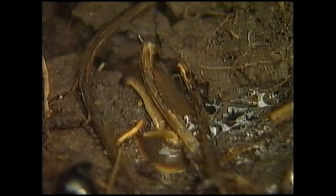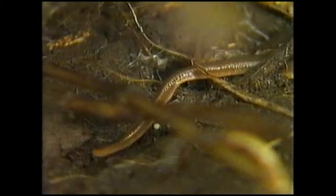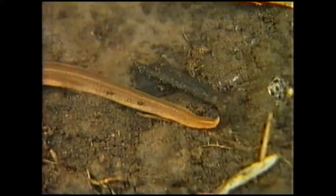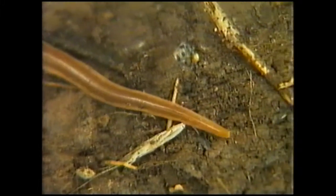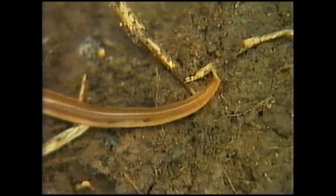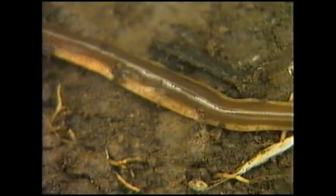They're covered in slime and you often see them lying on the soil surface in a tight coil and glistening with all the slime that's on them. They're sensitive to the light, so as soon as we start to look, the flatworm slithers away. You can see here the head end, which is moving around, and it has eyes on either side of it, and it moves from side to side in order to determine which is the most favourable light intensity for it.